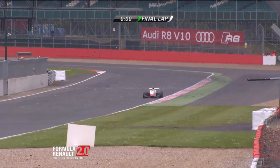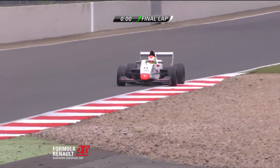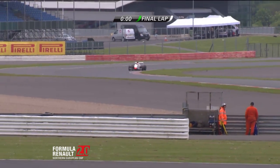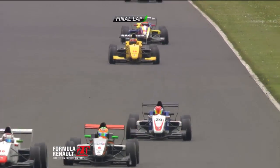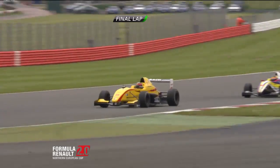Out of Club, the run now up past the Wing, heading towards Abbey. In the background is Yuki Sasahara, and the gap having come down to 4.1 seconds, but there's just no stopping Delatraz, it seems, in this race now. In his credit as well, there have been no track limits warnings against him either. He's just got on with the job absolutely properly.